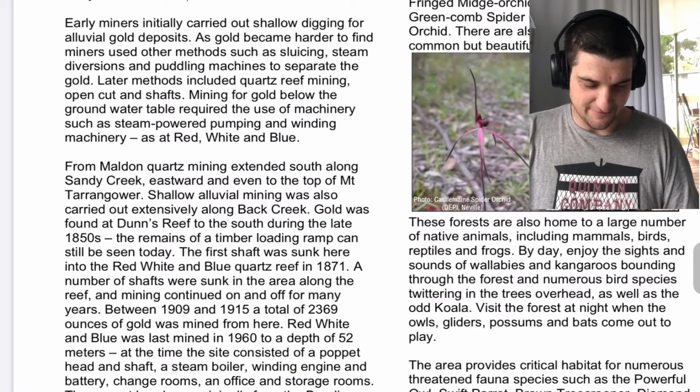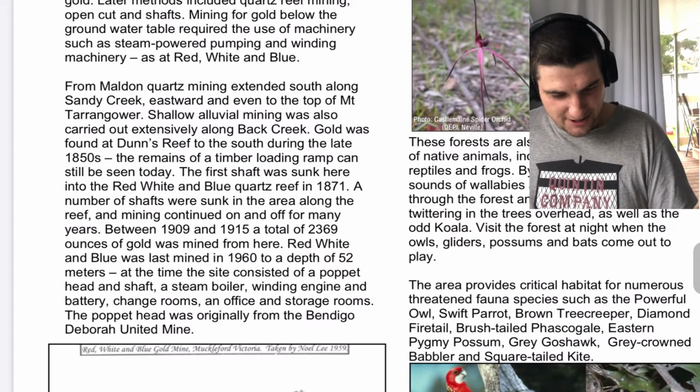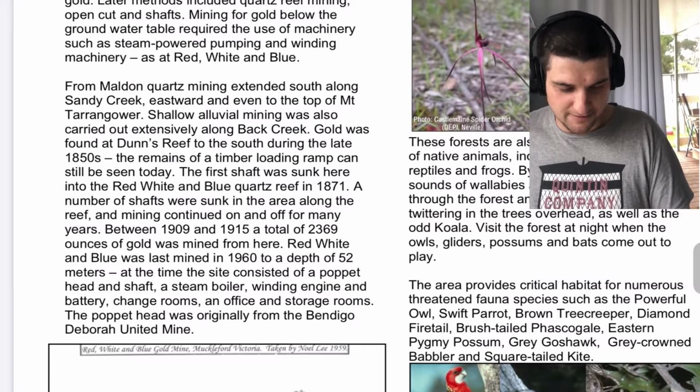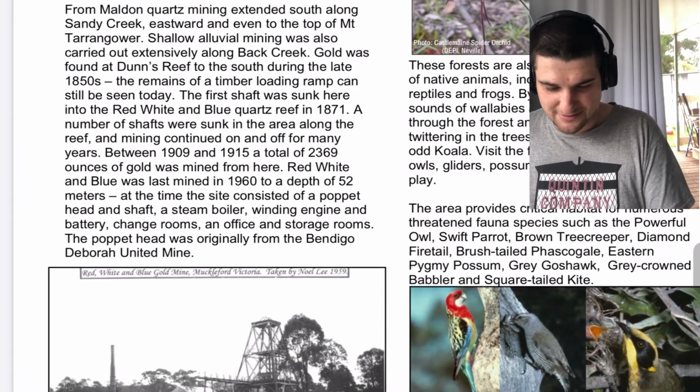I wouldn't mind going and having a look at that, to be honest. So the first shaft was sunk here into the red, white, and blue quartz reef in 1871. A number of shafts were sunk in the area along the reef, and mining continued on and off for many years.